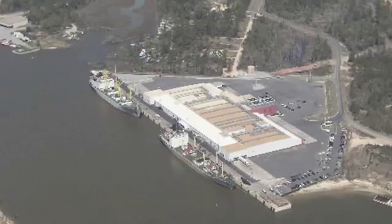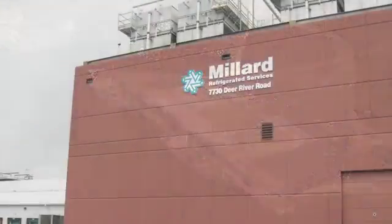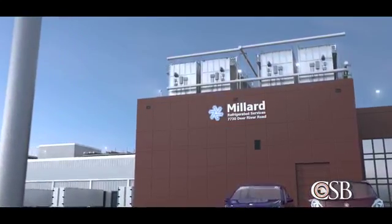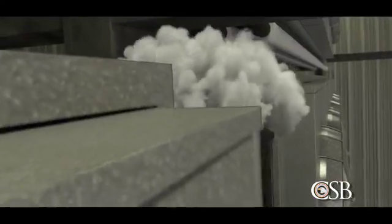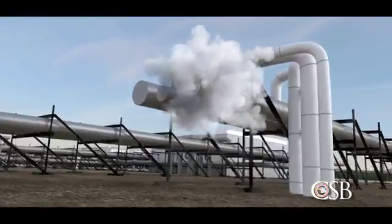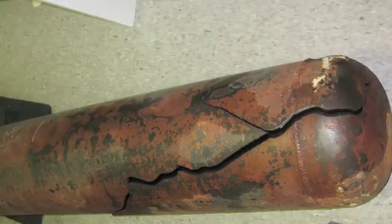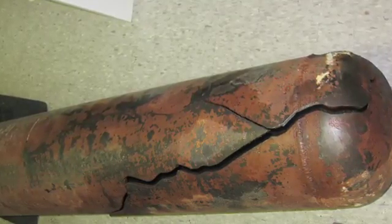August 23, 2010. The Millard Refrigerated Services Facility in Theodore, Alabama. More than 32,000 pounds of anhydrous ammonia was released to the atmosphere after a pipe within the plant's refrigeration system catastrophically failed.